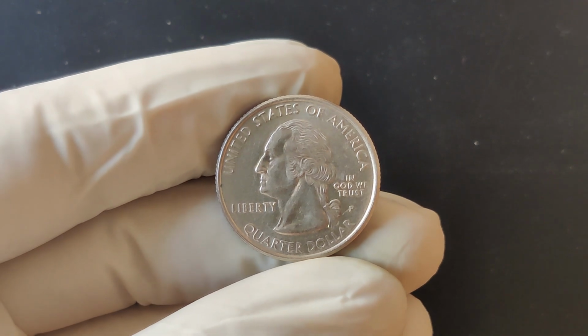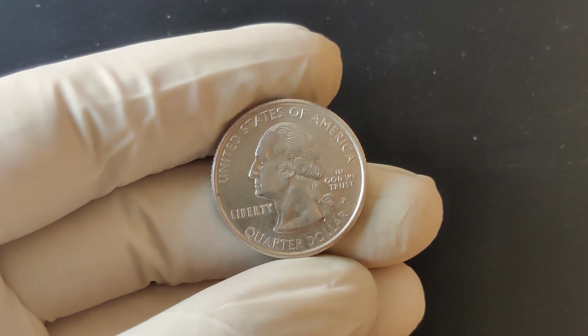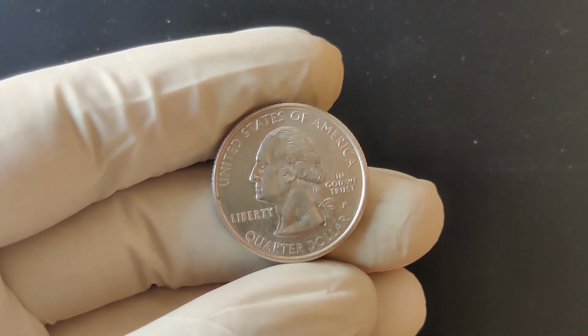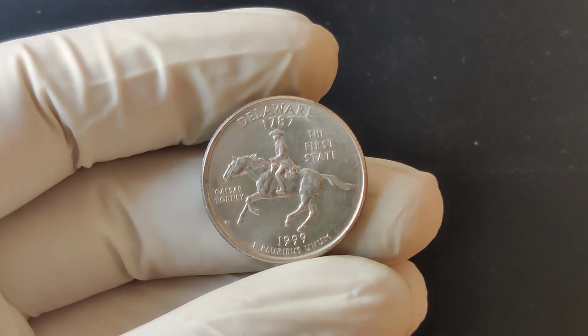A simple quarter that you could have in your pocket right now could be worth as much as a luxury car. Now, you're probably wondering how to check if your quarter is one of the rare ones. Here's a quick guide to identifying whether your 1999 P quarter might be worth thousands.